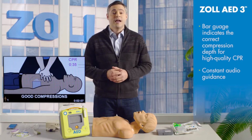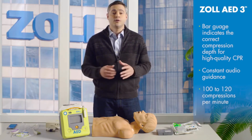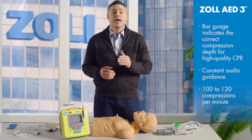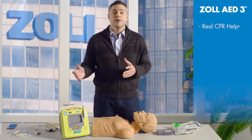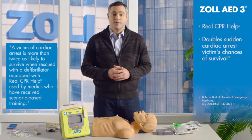Good compression. The constant audio guidance supports the rescuer to achieve 100 to 120 compressions per minute, and the new CPR cycle timer shows the time remaining to let the rescuer know how long before the next heart analysis begins. Zoll's Real CPR Help has been shown to more than double a sudden cardiac arrest victim's chance of survival.